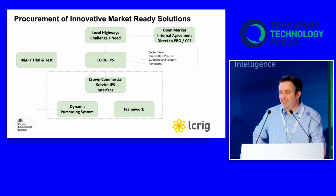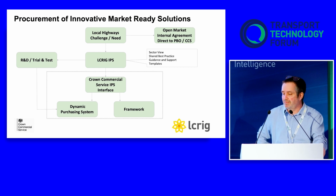Following trial, test, pilot, then we can look at those successful solutions and we can get those companies, those organisations onboarded onto our agreements. I'll talk a little bit about the difference between DPS and a framework, but they both have advantages in this space.